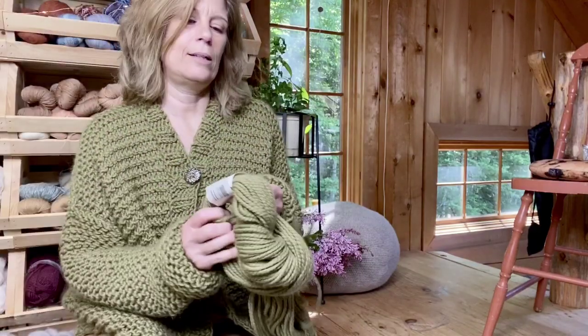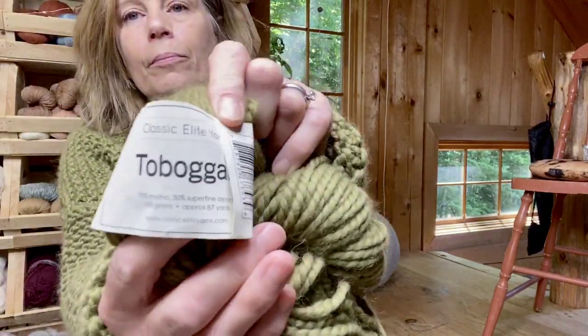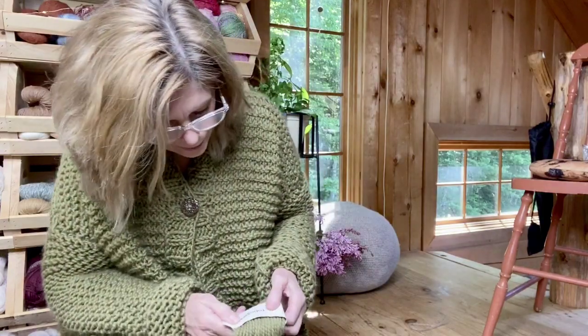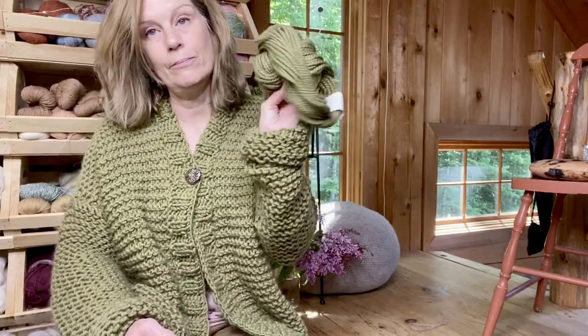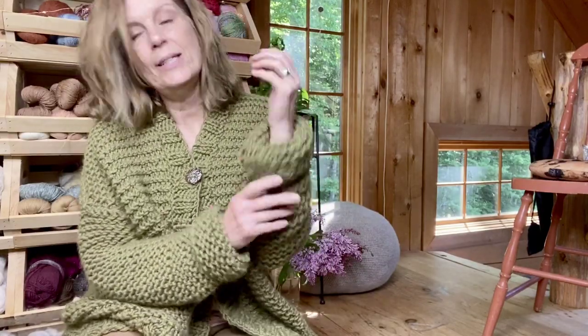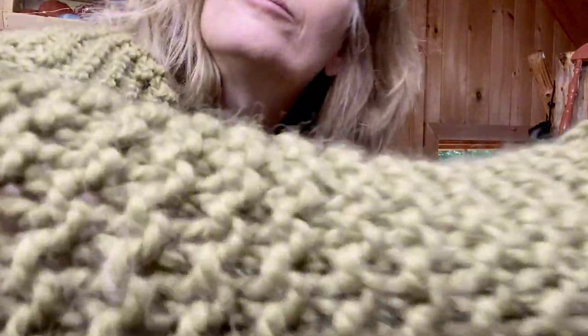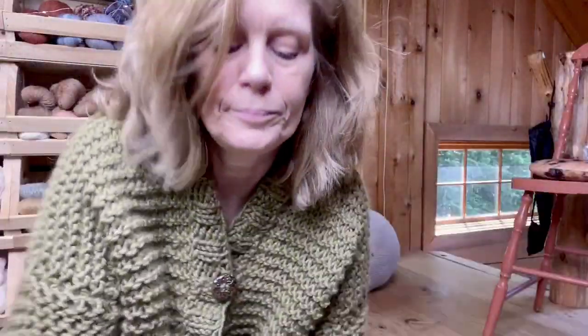Using Classic Elite Yarns Toboggan. Oh, there's the label. And as I said, 70% merino, 30% superfine alpaca. Each skein has 87 yards? Let me check. 87 yards, and I believe I used about 9 hanks for this chunky sweater. So I'll be releasing this one in the fall. Nice. Love it.